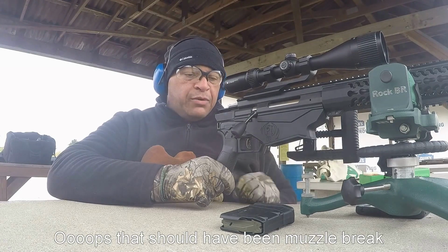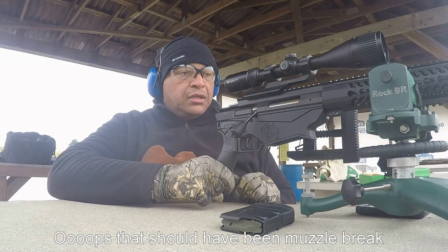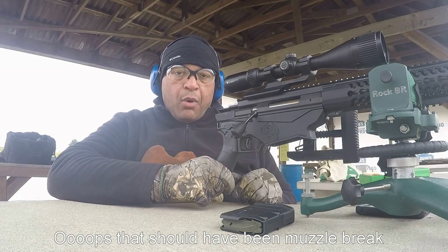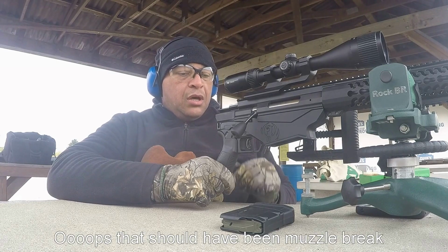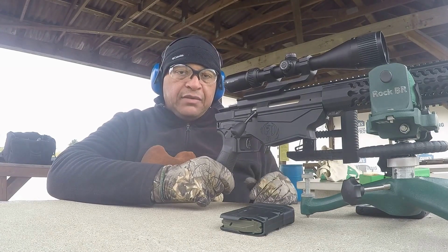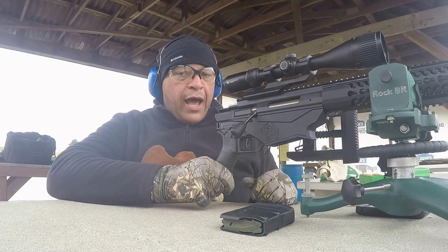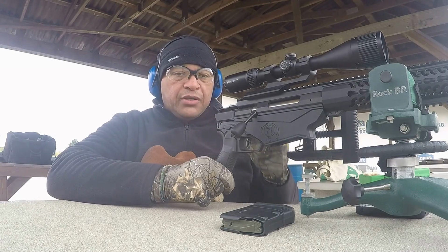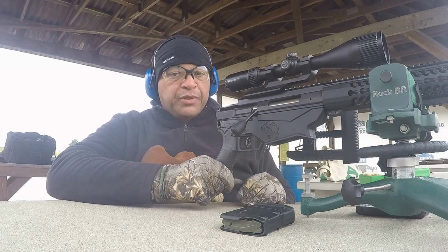Again, not doing a complete review. This is just something I wanted to document right quick to see how it shot compared to the version 2 6.5 Creedmoor that I've shot within the past week or so. One thing I really find amazing outside of the accuracy of this Ruger Precision, and excuse me, today it's really cold out, my mouth is freezing up a little bit, but the one thing that I really adore is the lack of recoil as it pertains to this Ruger Precision platform.